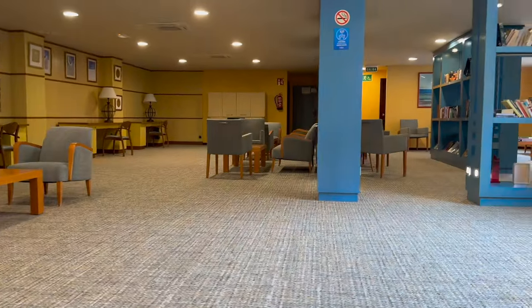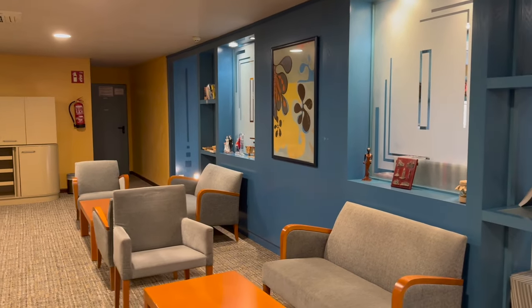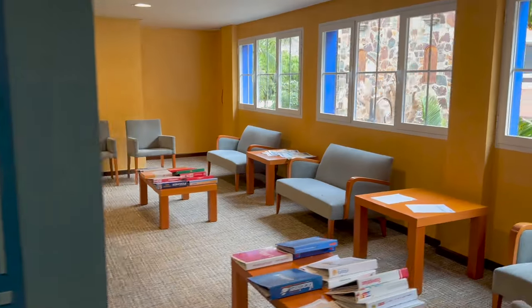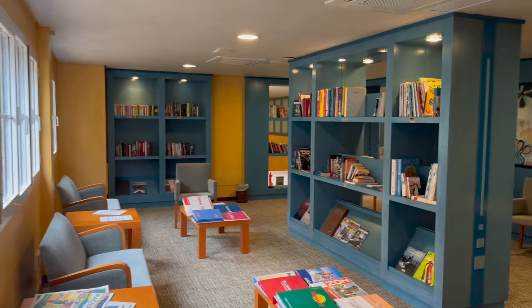And interestingly, this hotel also has its own library. So they have computers here to use too, but they have their own library with a variety of books in different languages like English, Spanish, and German. I think also Norwegian and Finnish as well.